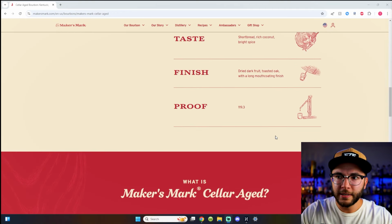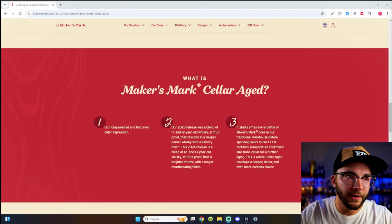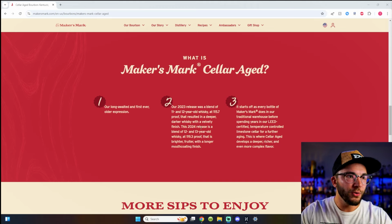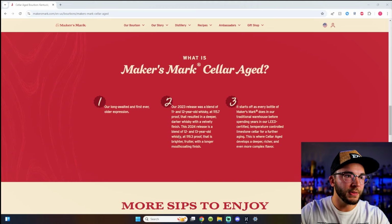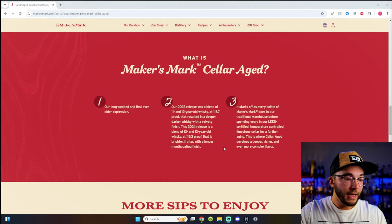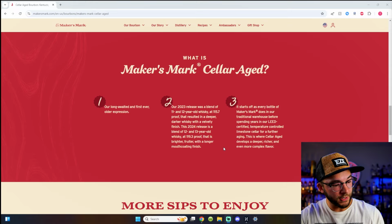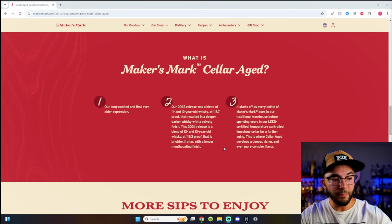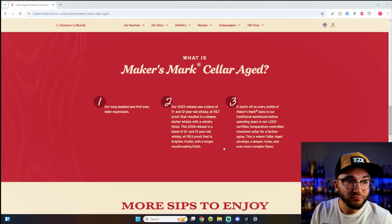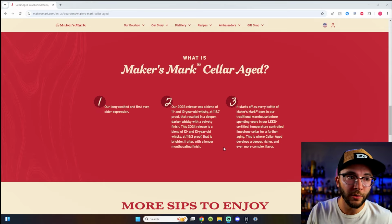So, before we get to the tasting notes, there's something down here. What is Cellar Aged? Our long-awaited first ever older expression. Our 2020. Okay, we've already talked about this right here. This 2024 release is a blend of 12 and 13-year-old whiskey at 119.3 proof, which is crazy. The last Cellar Aged was 115. Most of my Maker's Marks are like 110. That's where they float around.